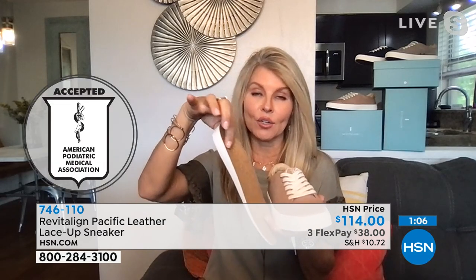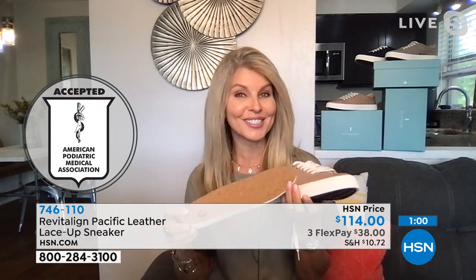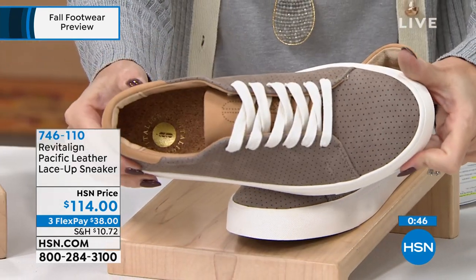I also love that cup here. So your heel cup fits nice right down in here. And this is, again, approved by the American Podiatric Medical Association. It's a lot of words, but basically it's doctor approved. And we know, you know, Valerie, back in the day, if something was approved by a doctor, it wasn't this cute. This is so stinking cute on your foot to look at, and then all day comfort.